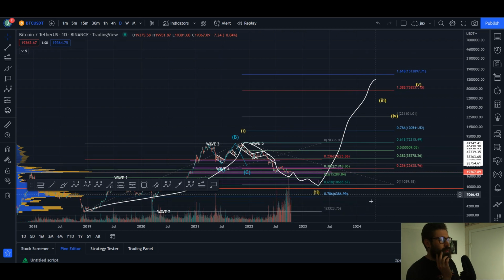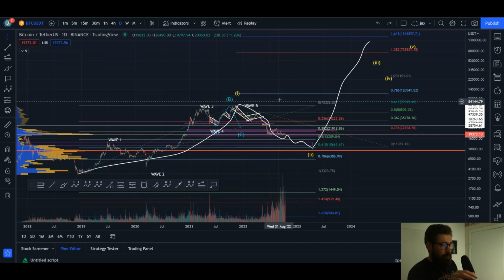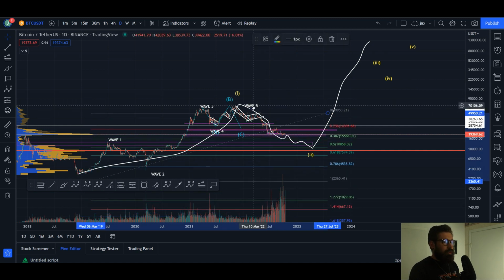So this is what I would prefer, is that a 5-wave move is complete, we pull back into a 2, and then we push up in a massive wave 3. Because if we're still looking to complete the wave 5 of a larger wave 1, let me open this up.